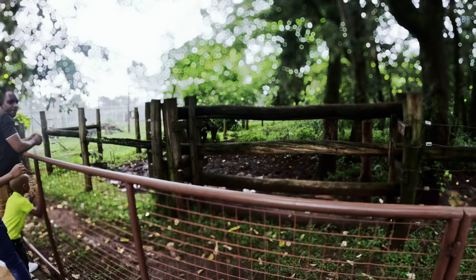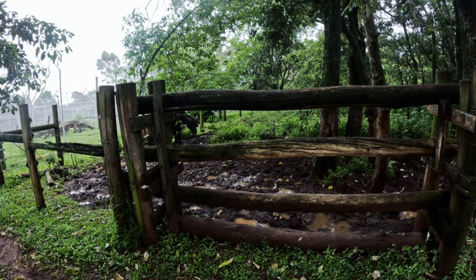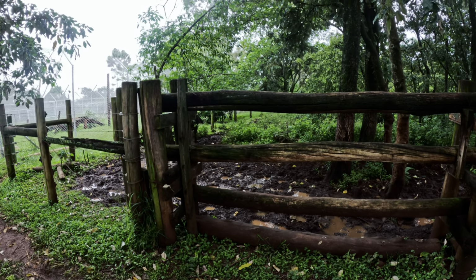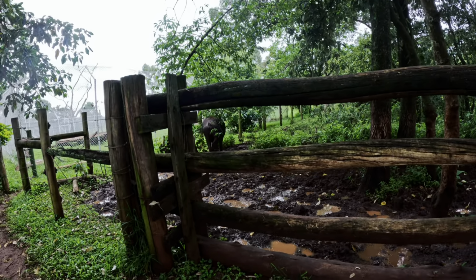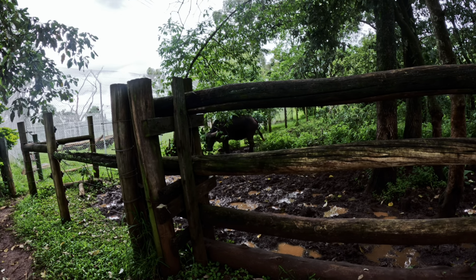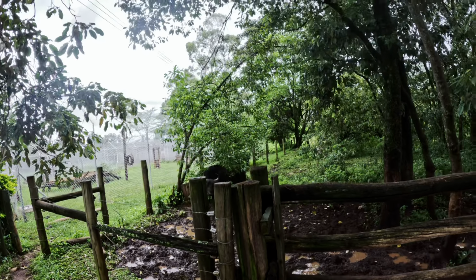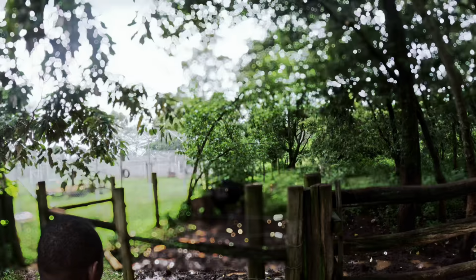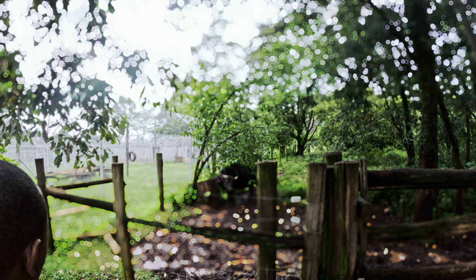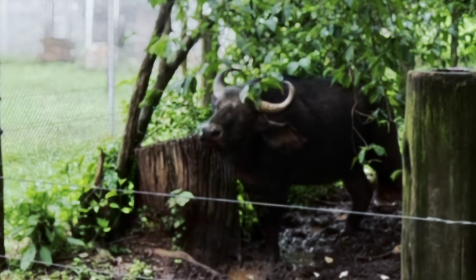That's a buffalo? Yes, that's a buffalo. In Swahili, we call it nyati. That's a wild cow. They eat them in India, the cows, eh? They don't eat cows, but they eat buffalo? I've tried buffalo meat, and it's really good. What is that? Scratching itself, eh?